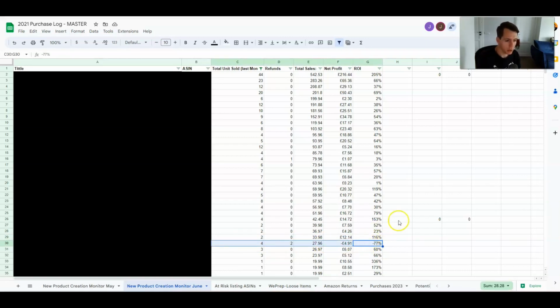Yeah, and so these are things you would phase through. You go and do your analysis, figure out what's going on. This one's at 1%. Is it worth selling? Why is it at 1%? Can I increase the price on this, right? Different things like this. This is at 3%, so on and so forth. This is at 205% at a really decent amount of sales with units. Lower price product, but nice ROI, nice profits for the sales that you're doing.